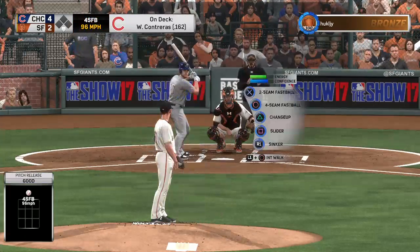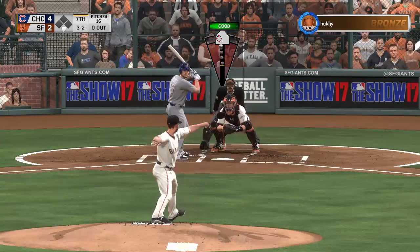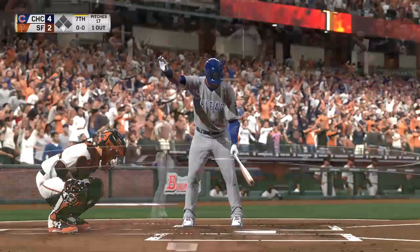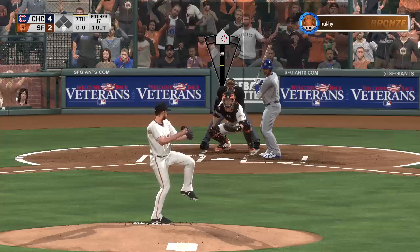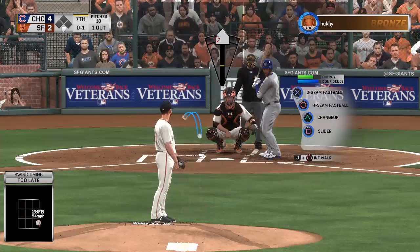And there's one well above the zone for a ball. Well, he needs a shutdown inning right here, and it's not starting the way he wants. He's already down in the count big time. The last thing you want to do is start the inning by walking a guy and turning the momentum back to the other team. So he gets the swinging strikeout on the changeup. Daniel Murphy goes down for the first out in the 7th inning.